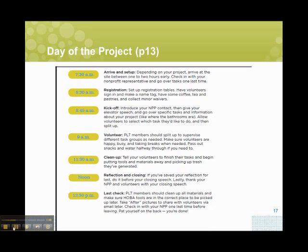You'll allow the volunteers to select which task they'd like to go to, and then you'll split up. When you're allowing them to select the task, make sure to identify the number of volunteers that you'll need and any specific information that might be pertinent to the projects they'll be doing.